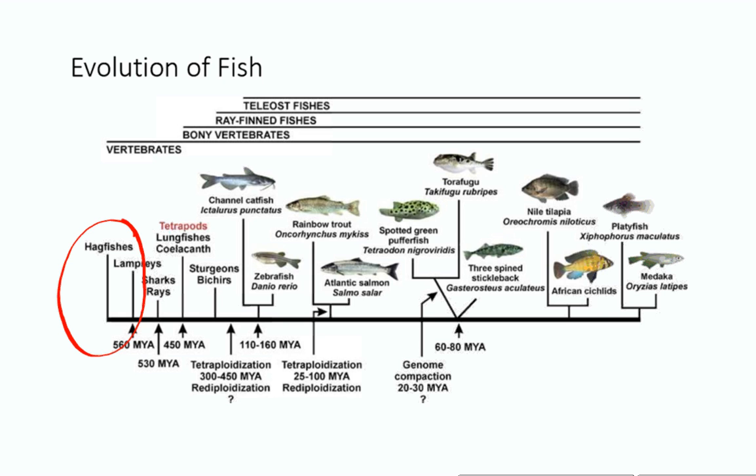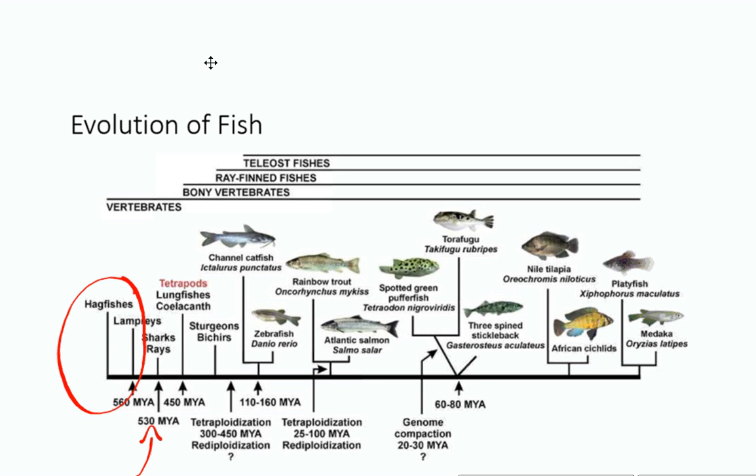Other fish develop jaws and paired fins made of cartilage. That's what we think of when we think of sharks. So these are organisms that did develop jaws that have paired fins, and hopefully you can figure out what we mean by paired fins. If this is kind of like a fish here, these are the fins. They're paired, meaning that there's two of them.